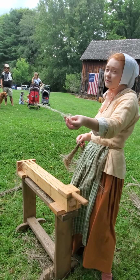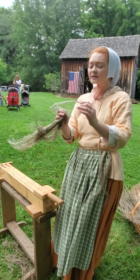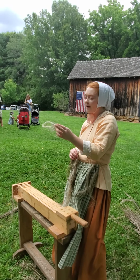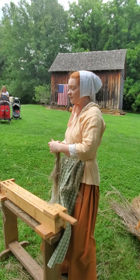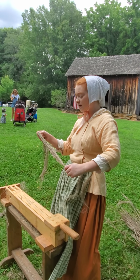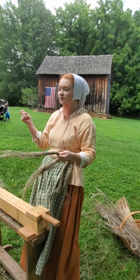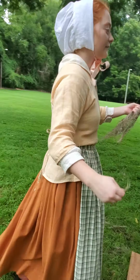This is tow. So if you've ever heard somebody say that somebody's tow-headed, they usually mean like white blonde. This is tow. It's like white blonde. So tow made excellent fire starter, so they would hang on to it for that purpose. And it was also good for making rope. You think tow rope, tow truck, things like that you need a rope for. So they would use it for that.